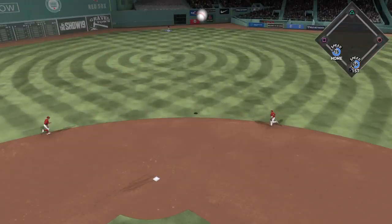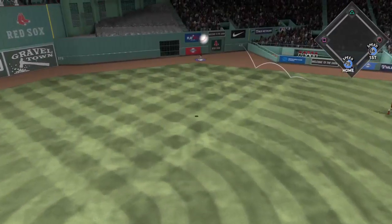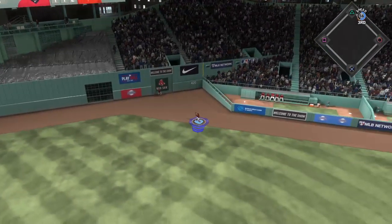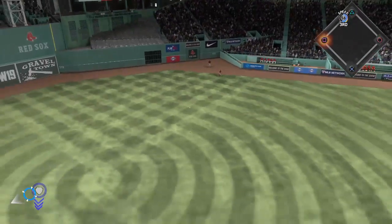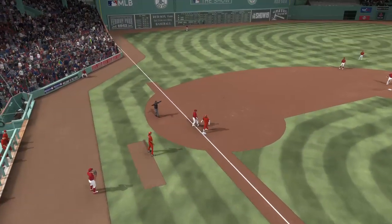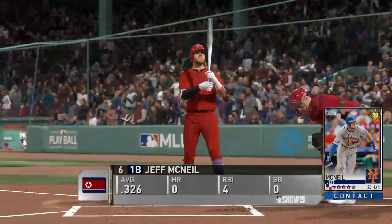The set and the 1-1. Oh, and here's a drive. Well hit out to straightaway center. Ranging back is Bradley. And just short of a home run, this ball's off the wall. The relay. And he is in there with an RBI triple.